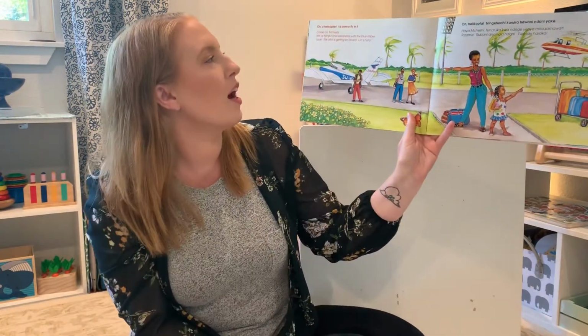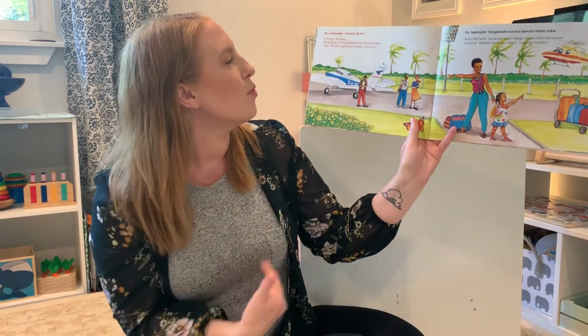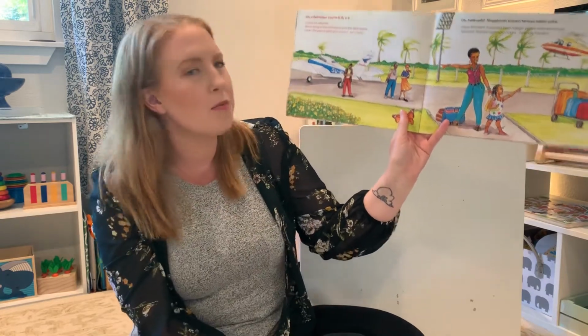"Oh, a helicopter. I'd love to fly in it," says Mcheshi. "Come on, Mcheshi, we're flying in an airplane with blue stripes. Look, the pilot is getting ready to be on board.